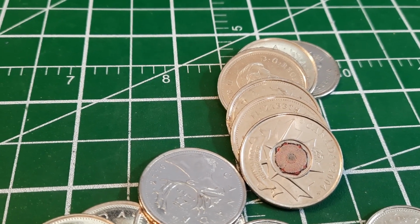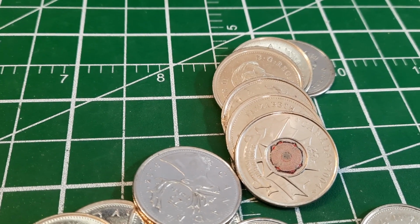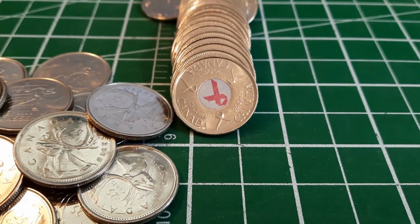We found a few of these. I haven't filmed them all. These are quite common, but this is in pretty decent shape. We'll add that to our finds. Roll number 30, and we got ourselves another really nice 2006 colored quarter.